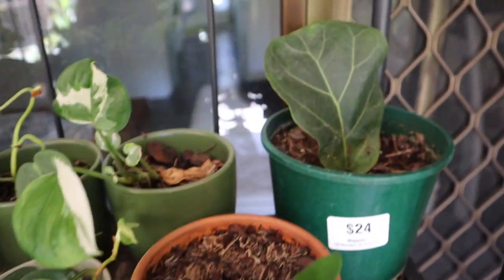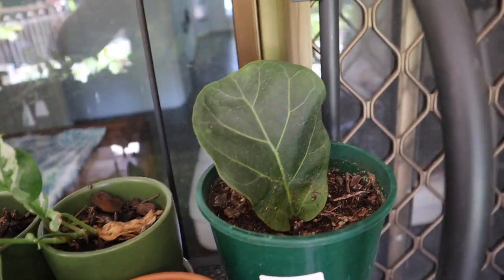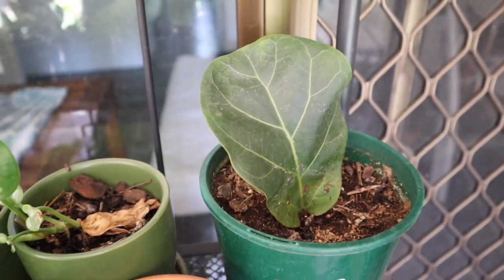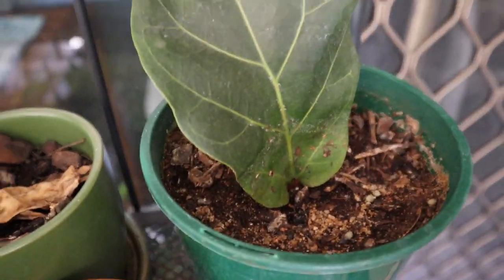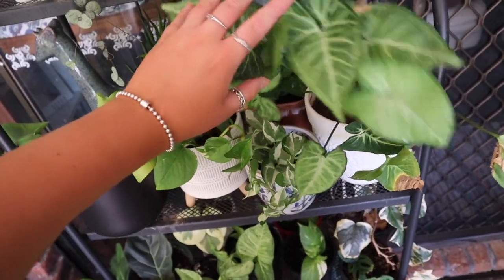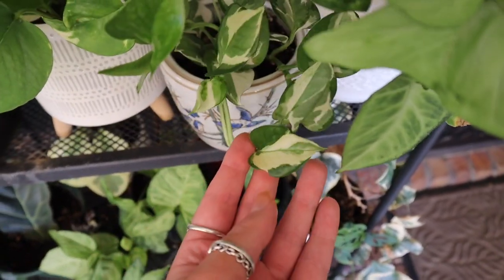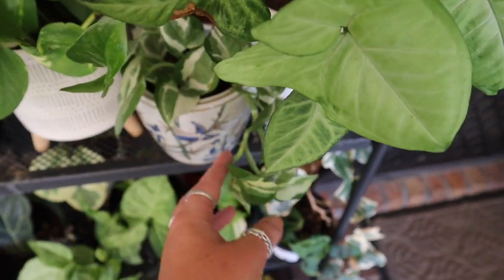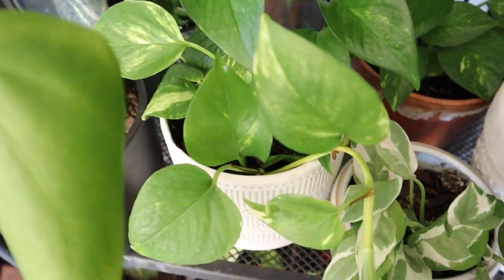Then I've got another pothos, and then these are what my fiddle leaf propagations look like. So I propagate the actual leaf in water, and then when it grows a root system, I pop it in soil. So we'll see how that goes. Then we've got some more arrowhead vines. As I said, these just go crazy. And then this is my baby snow queen. A little bit of a slow grower, but she's here, she's vibing. Another pothos back here, another pothos here.